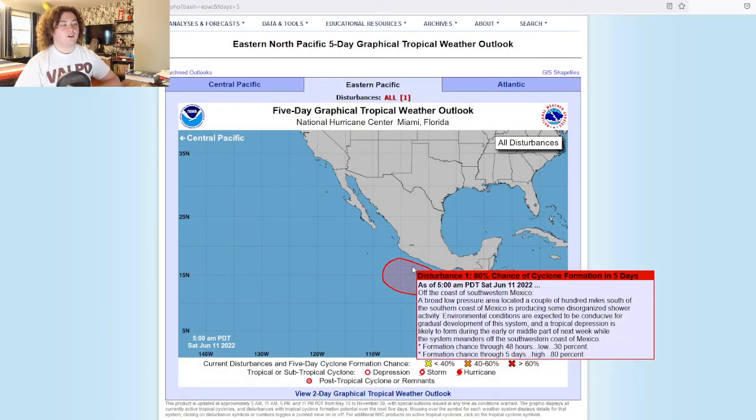We have an 80% chance of development in the next 5 days and a 30% chance of development in the next 48 hours. So this is what they're saying. A broad low-pressure area located a couple hundred miles south of the southern coast of Mexico is producing disorganized shower activity. Environmental conditions are expected to be conducive for gradual development of the system, and a tropical depression is likely to form during the early or middle part of next week while the system meanders off the southwestern coast of Mexico. Like I said, we have a 30% chance in 2 days and an 80% in 5.